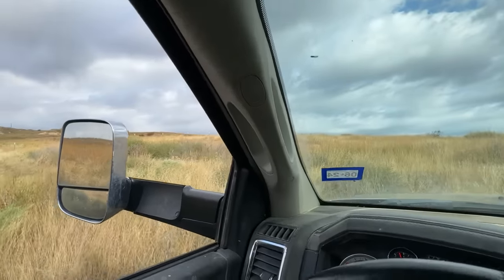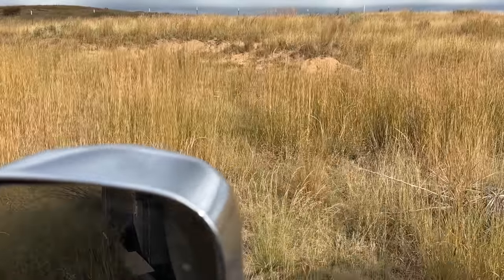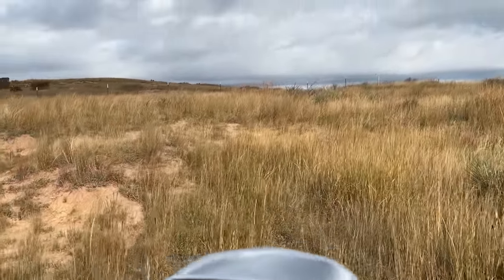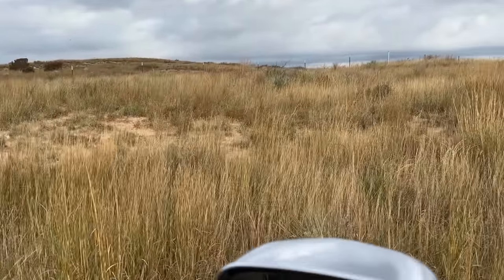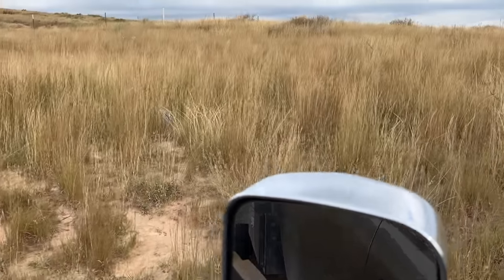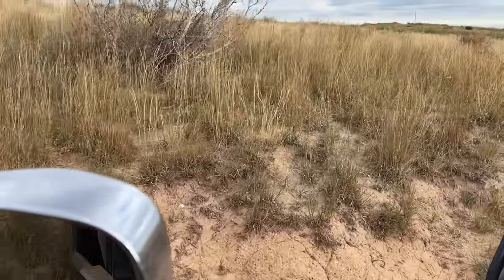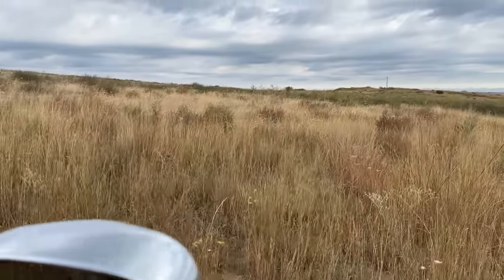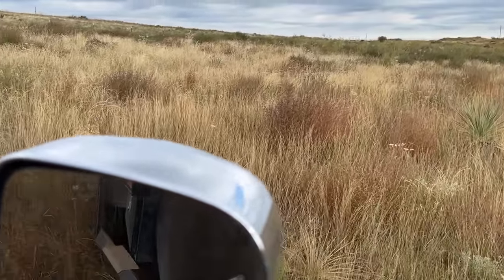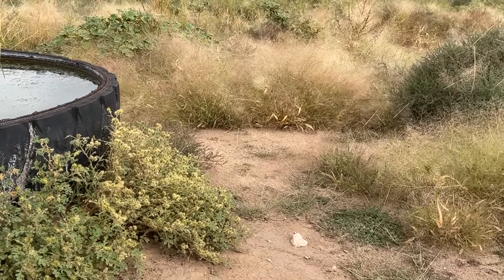Dang. Golly, there's a lot of grass in here. Let's see if I can get up this hill without crashing. I think I'm making a new road. I'm easing over here to go. Let's go check this water, make sure water's good. Let's go up high. Hit the high ground. Water looks good.